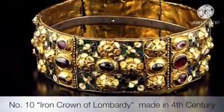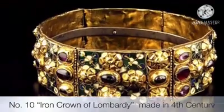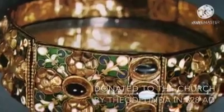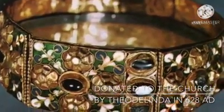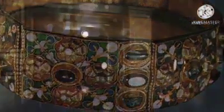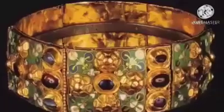10th on our list is the Corona Ferrea, or in English, the Iron Crown of Lombardy. Made in the 4th century, it is considered to be one of the oldest symbols of Christendom forged by mankind. This crown was originally a votive object, because it is believed that the metal hoop fixed to the inside of the crown comes from the nails of the cross of Christ.